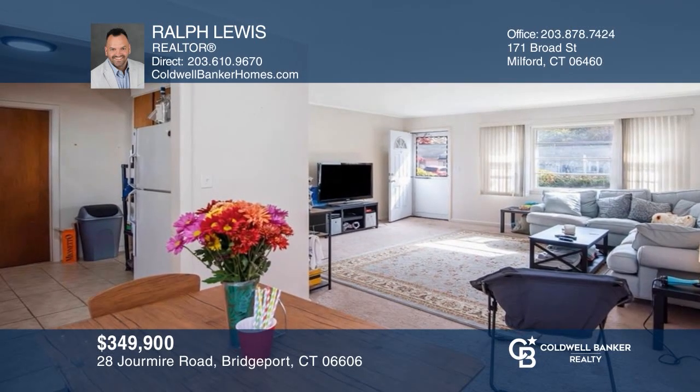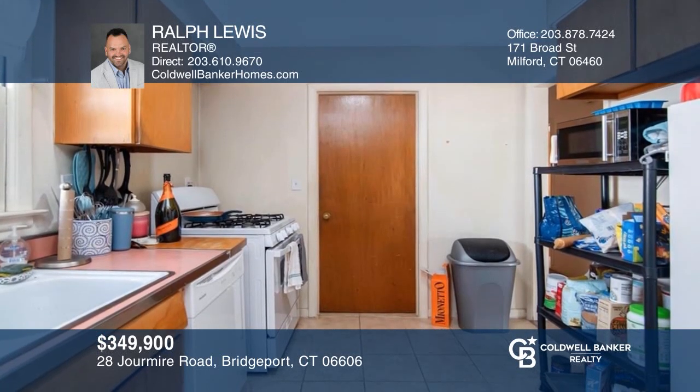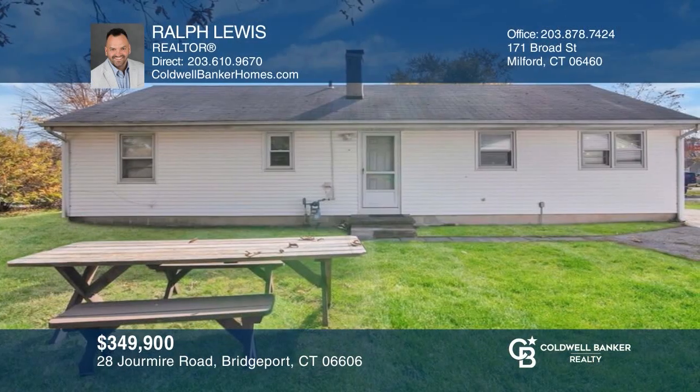This three-bedroom ranch near Sacred Heart University offers one bathroom, kitchen, dining room, and a large two-car detached garage. Ralph Lewis would love to tell you more.